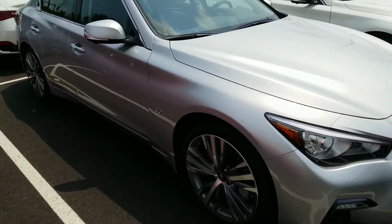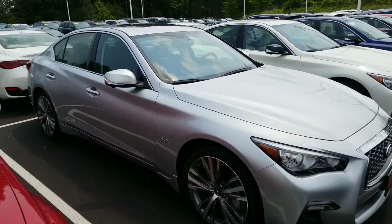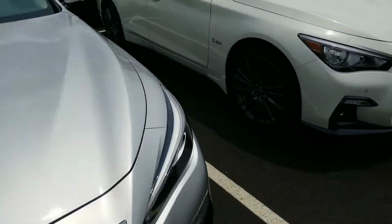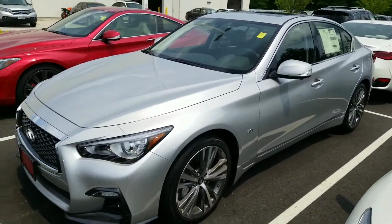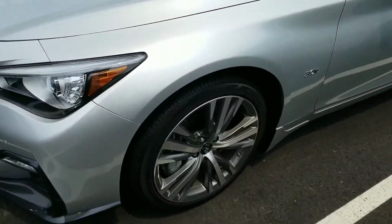Just wanted to show you the Q50 Sport again. I know it had been a little while, you stopped in and took a look at it. Today is the last day of the month and wanted to see if there's something I could do. I'd be willing to sweeten a deal up to go ahead and put something together today. You have the nice rims on here.